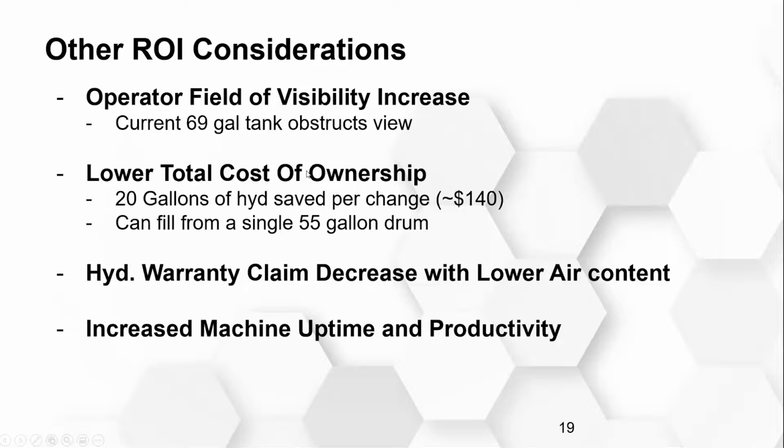Obviously, lower cost of ownership. 20 gallons of hydraulic fluid every time you change it out, and this was back when hydraulic fluid was $7 a gallon. Now it's probably $10 or $12 a gallon, so this is probably $200. Can fill from a single gallon drum reservoir. Hydraulic warranty claims decrease with the lower air content, and then increased machine uptime. These are the intangible ones that are hard to prove, but anytime something functions better and you improve the performance, that's what you're going to get from a hydraulic standpoint.